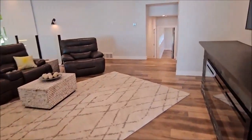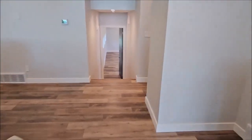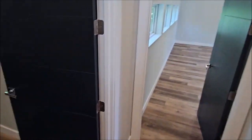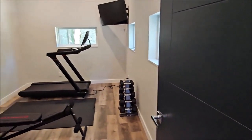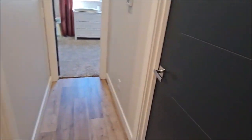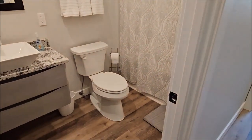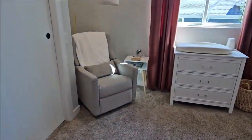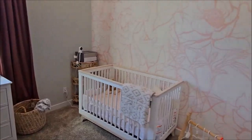And then finally we'll go down this set of stairs after we check out this half bath right there. So we come down the stairs, off to the left we have a workout room. Could be converted into an office, another bedroom, whatnot. Off to the right we have another laundry set, and in the utility area there, full bath with a tub here. And this is another bedroom which we've converted into the nursery.